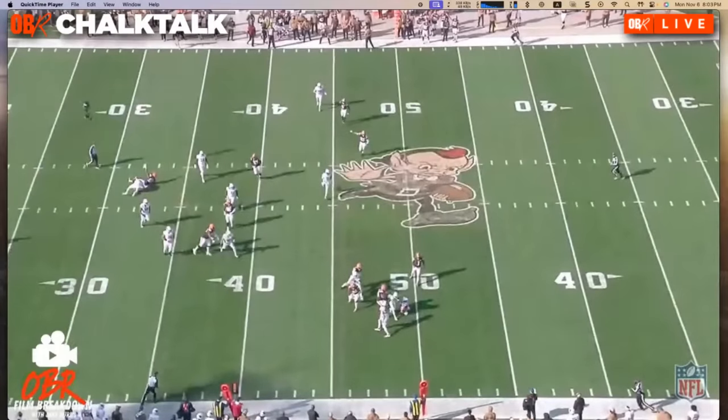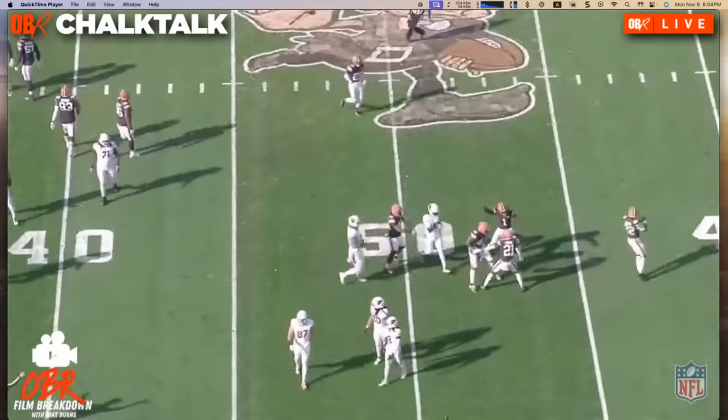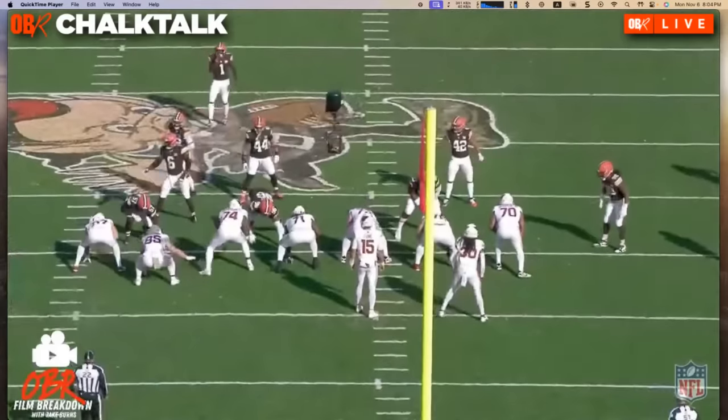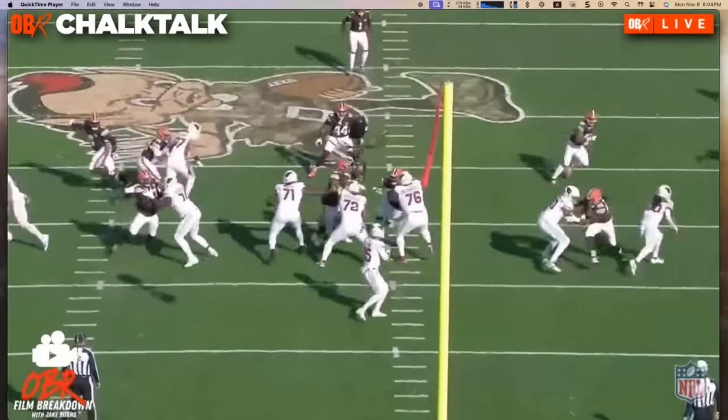Yeah. But again, it could be tweaks in there. We're not privy to what they're installing, and also the week to week stuff they're changing up due to game plan issues, matchups, just change ups you want to put in. Yeah, so that was an interesting wrinkle.